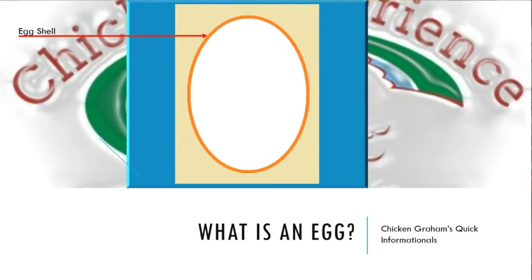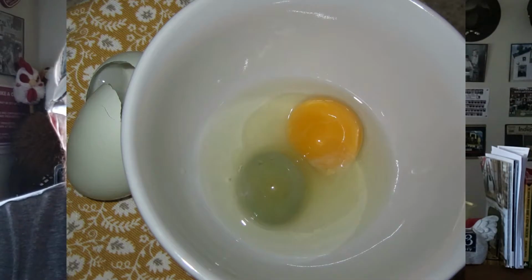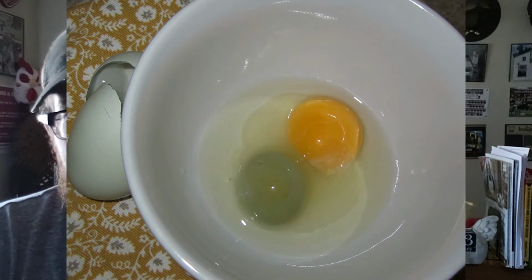Now, one of the parts that we are familiar with is the yolk. Did you know the yolk has a membrane? It's got to be contained somehow. So the yolk membrane is the outer layer of the yolk and holds the yolk together. The yolk is the yellow part of the egg that contains all the fat, some of the protein, and some nutrients of the egg. But the yolk isn't always yellow. You can actually change it to green, depending on what you feed your bird.